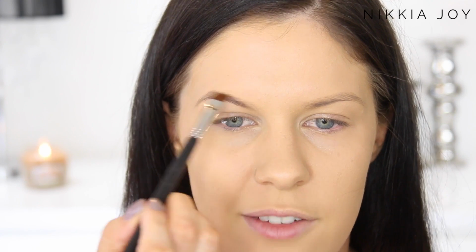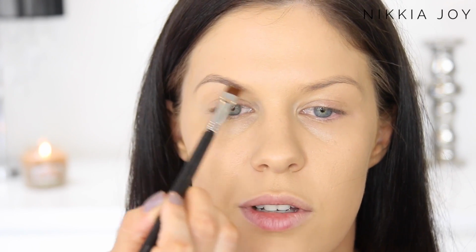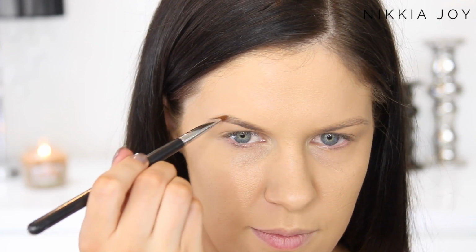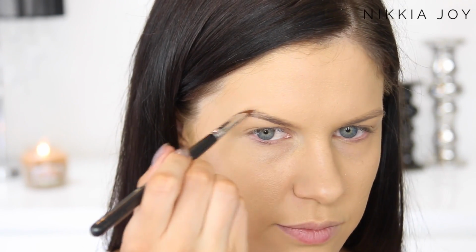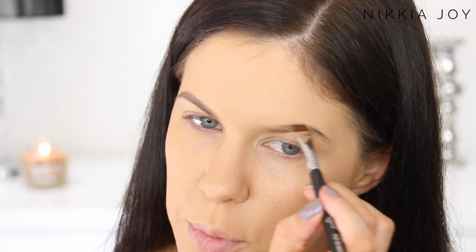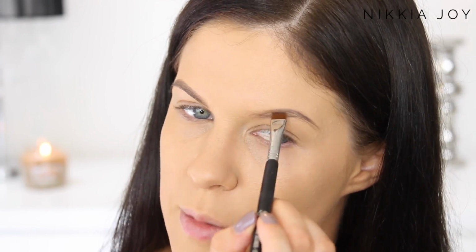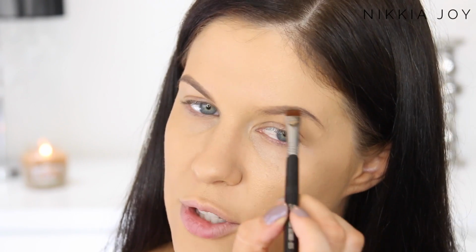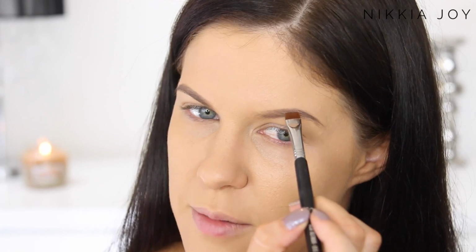Because this is more of an everyday wearable look, I'm just going to do quite a soft brow. I do like quite a bold brow if I've got a really dark eyeshadow look, but that's not what we're doing today. If your brows are a little bit unruly, like how some mornings you wake up and your brows look a little bit crazy, there is a wax in this little palette that you can use to stick them down and make them behave themselves.